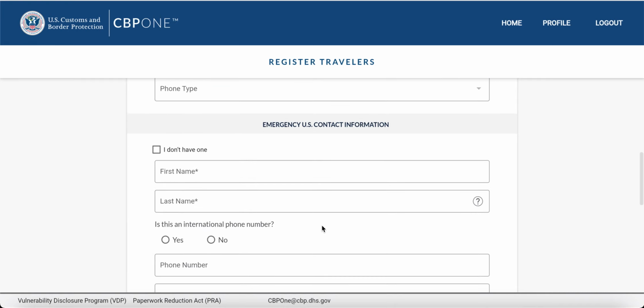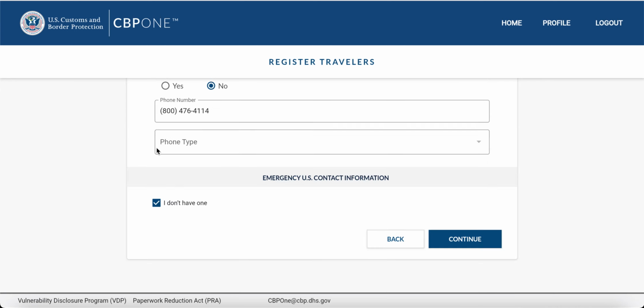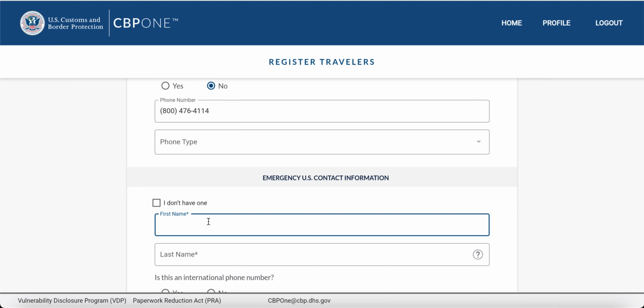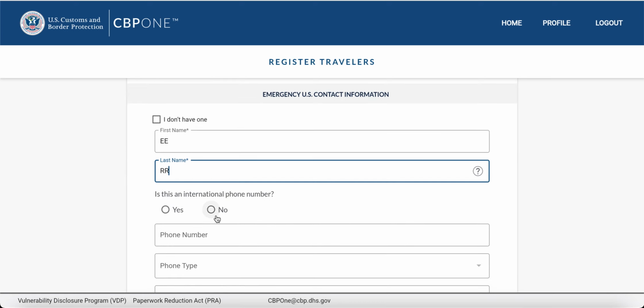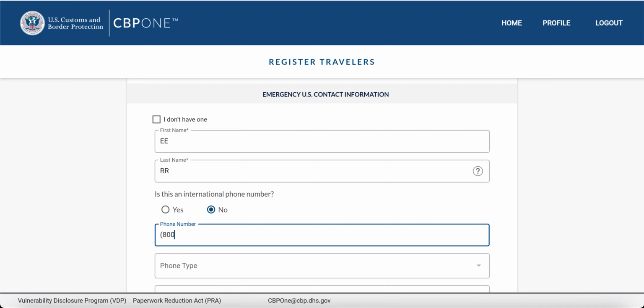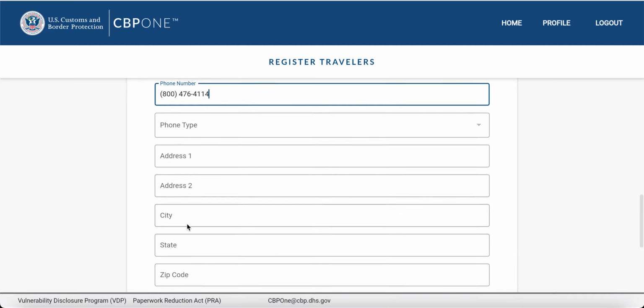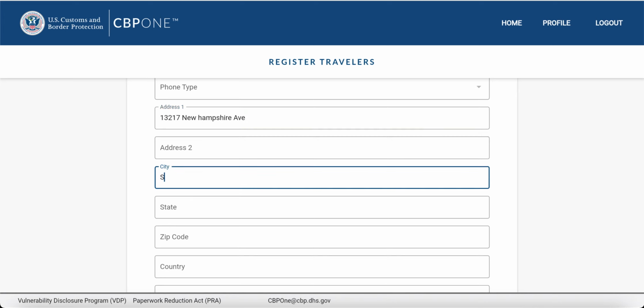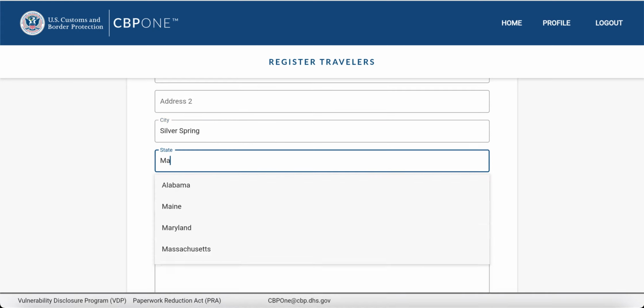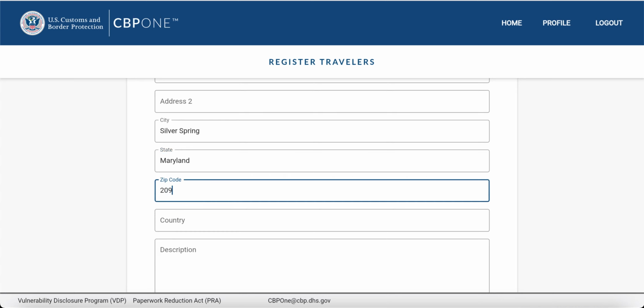Emergency contact. Do I have an emergency contact? Yes, I do. But if I don't have it, I can choose that. But in my case, let me say I have, this is my contact information. All right. Is this phone an international phone number? No. I'll just put the number again. Okay. Phone type is not right. Address, it will ask me the same question. 32. Okay. Silver Spring. Spring is the city. Maryland. All right. Zip code is 20904.